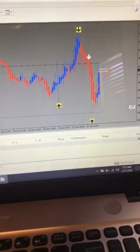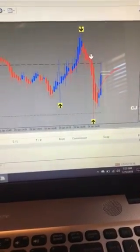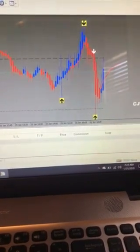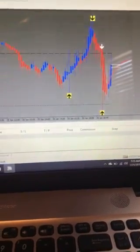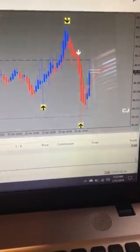Hey, as many of you know, I've been trading Forex for quite some time. Actually, I'm getting back into the game, but I've recently come across a nice indicator, folks, a nice Forex trading indicator that gives you some very good signals and is very accurate.